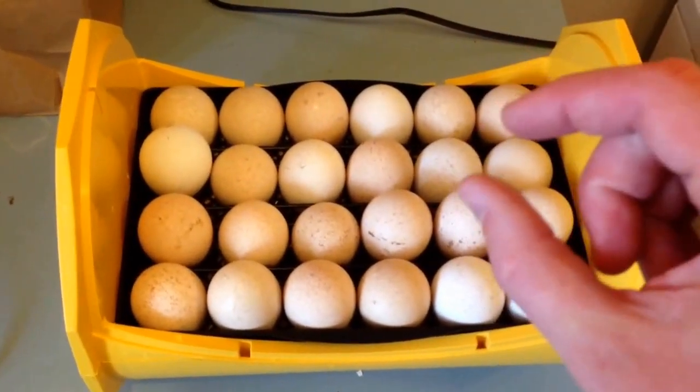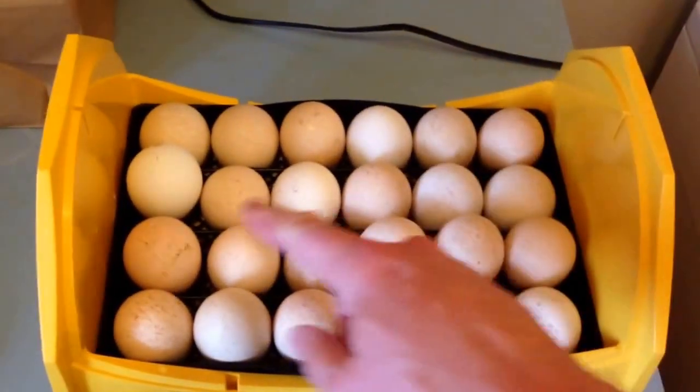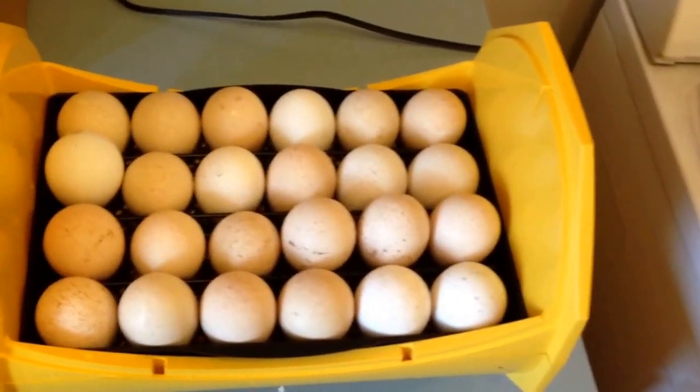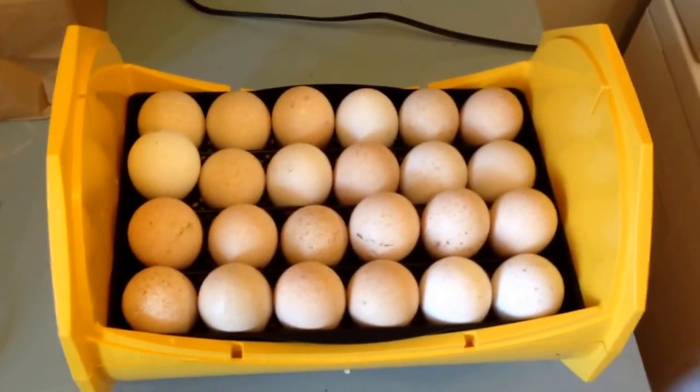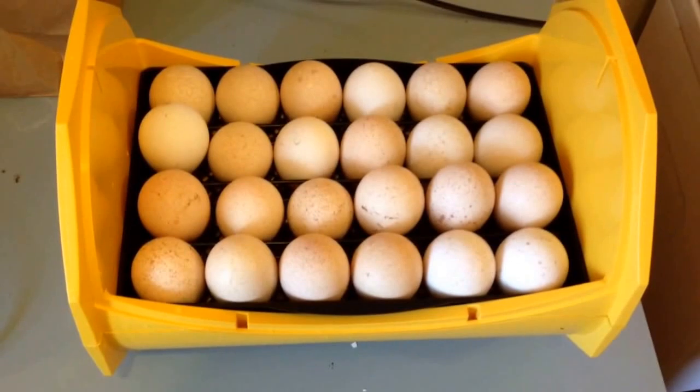Only about 1/4 of an inch to maybe 1/2 an inch on one chamber on the bottom side. You fill it up with water just to get the right humidity. And then I'll put this thing back, plug it in, put it back on the auto turn cradle, and 28 days from now we will have another batch of turkey poults.